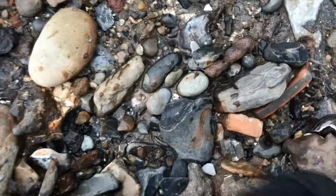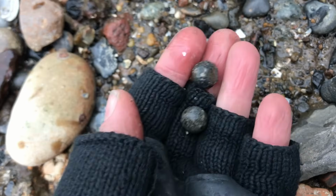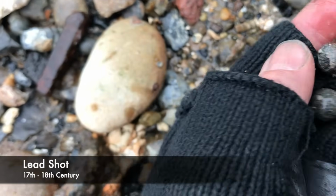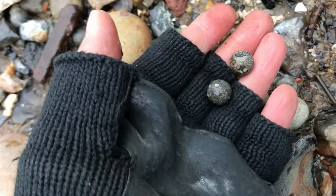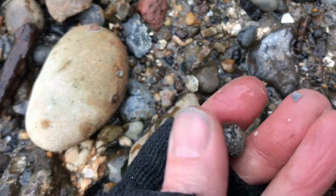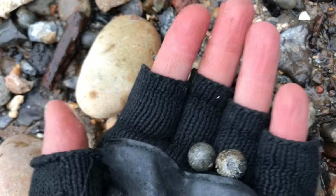Well, I was just having a little poke around here, and there's actually quite a few pieces of lead shot. So there's one, there's another. So someone's been a bit trigger happy down here with whatever they've used. This pistol shot, I'd say 18th century. Yeah, so that's the third piece. I'll see if there's any more hanging about, but yeah, so the third. We've got three pieces today of this lead shot. There we are, heavy stuff.